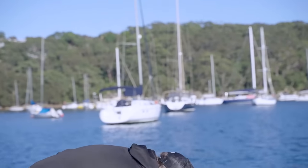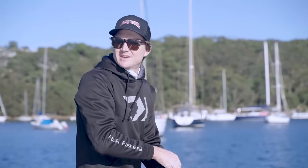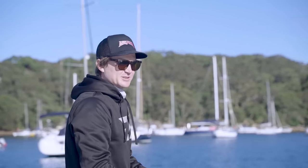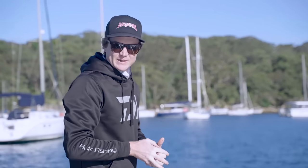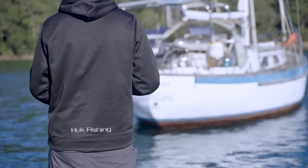All right, so just moved into a bit more sheltered water. Start fishing a bit of structure and stuff, having a look around at a few boats. See if we can't catch a fish on a Risky Critter or something, and just start mooching around all these bays east of the bridge and see what we can find.